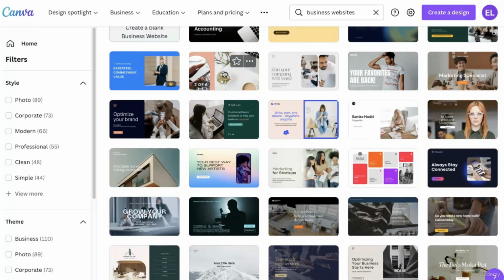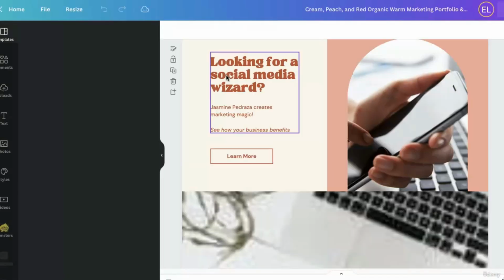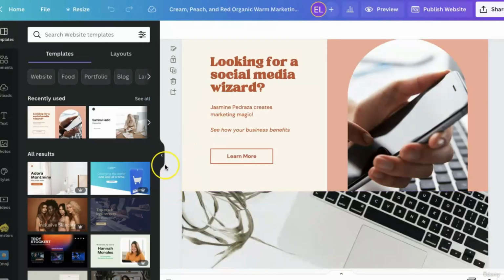So, you know, I kind of like that one. Lots of big images that I could switch out. So I'm going to try it. So I'm clicking in. It's a social media website, but I'm not going to worry about that, because what I'm looking for is functionality.